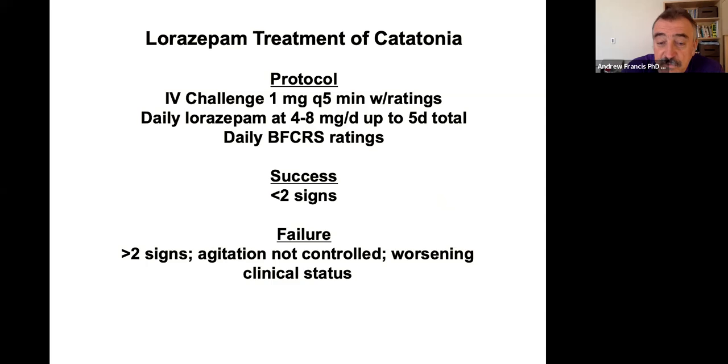With respect to the treatment response, there were some case reports that lorazepam, a benzodiazepine commonly used in psychiatry, was able to treat drug-induced catatonia. And it hadn't really been systematically studied in a quantitative way using a methodology that could rate the severity and operationally define catatonia. So we decided to investigate the potential of intravenous lorazepam as a treatment for catatonia.